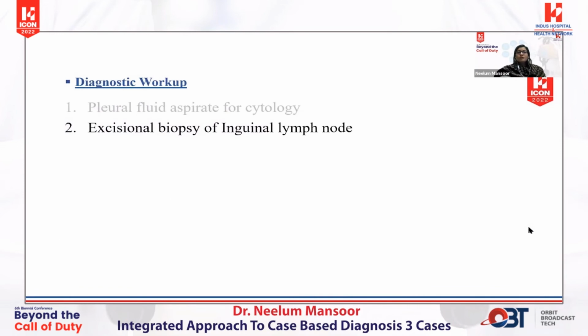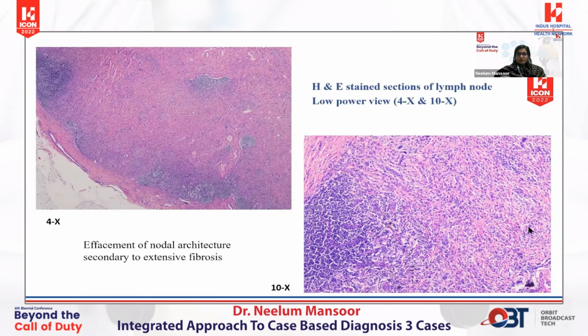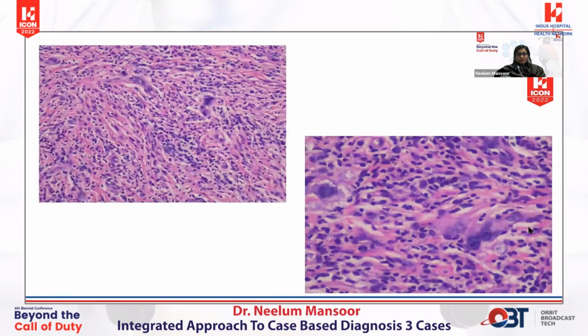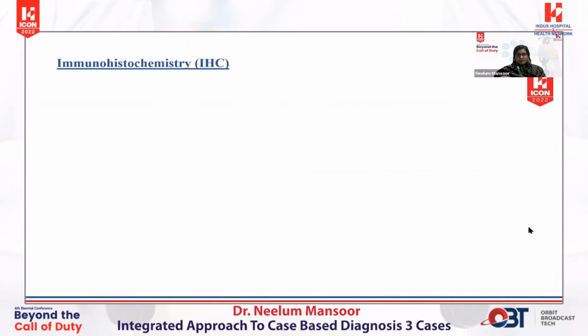After that, we received an excisional biopsy of an inguinal lymph node in the histopathology department. Again, these are the slides from the histopathology department, where you can see the low power images of the lymph node, which showed effacement of nodal architecture secondary to extensive fibrosis. These are the H&E stained sections of the lymph node, showing large atypical cells in the background of fibrosis.